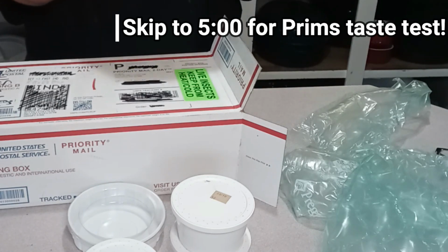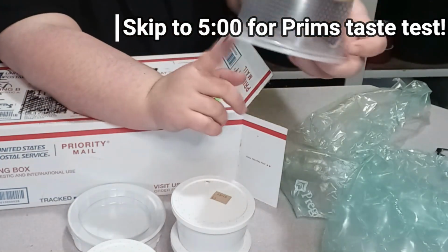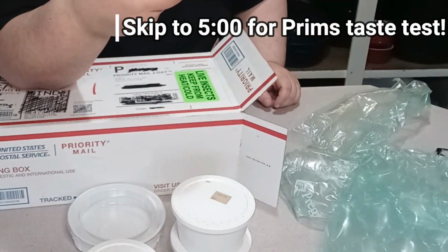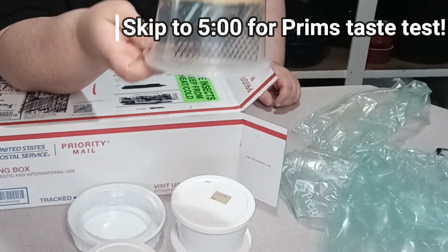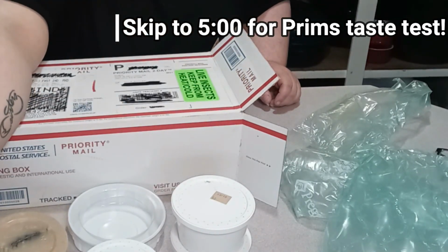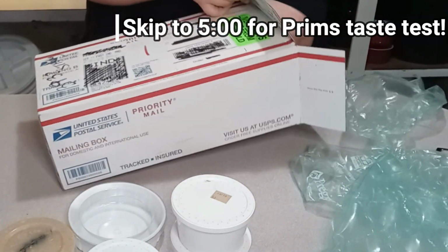Alright, and then we have the hornworms. And I know that it said large, but these things will get large in like 2 days. So that's good. These will be a nice treat for Prim and maybe Houdini even. So super nice. I got those. I think that's just the Dubia roaches left, so.